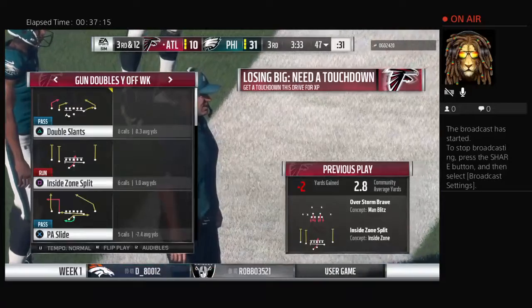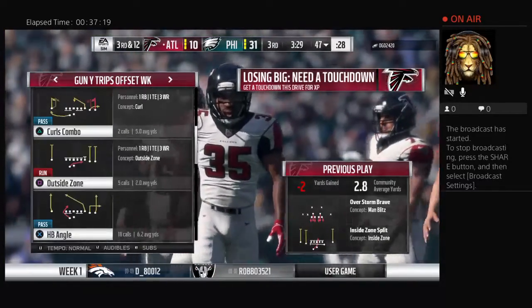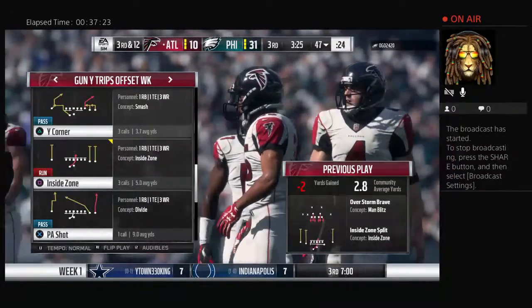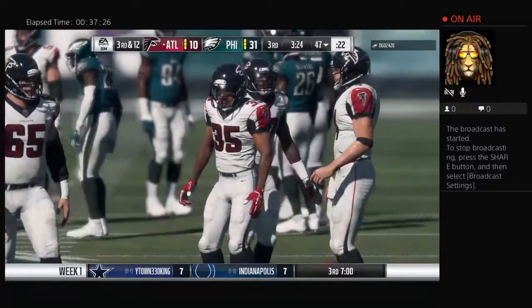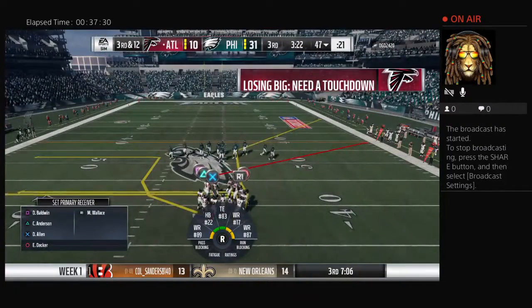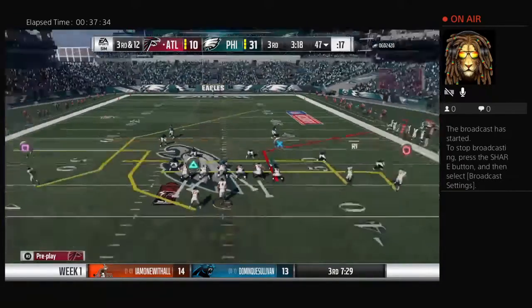But these guys are going to chop into that deficit. They're going to have to do a much better job in the run game. Caught behind the line of scrimmage, no yardage to be found. The Falcons on 3rd down, 2 for 5 to this point. This is 3rd down and 12.